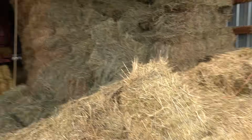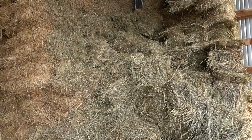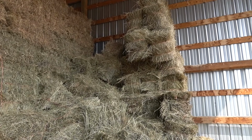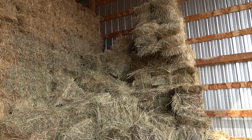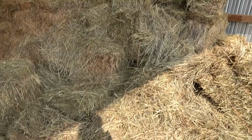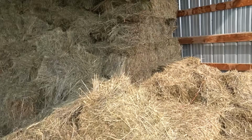As you guys can see, a lot of these bales have been breaking. I'm not sure why. I would guess, firstly, that it's mice, but it doesn't look frayed like when mice would chew it. So I'm thinking that there was a problem with our baler when we were baling these. But yeah, they've just been kind of falling apart as we're trying to take them out of the stack, so it's kind of a pain in the butt to grab bales right now.